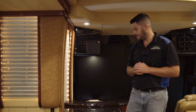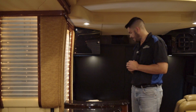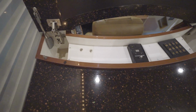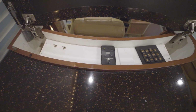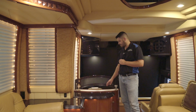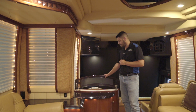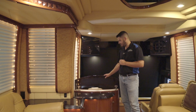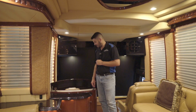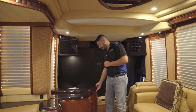Staying here in the salon slide out area, right here behind the driver, you're going to have a little flip up cubby. This is going to have some of your switch clusters in here for some of your lighting control. It's also going to have your power and controller for the Winegard Razor local antenna as well. Nice soft close hinges here.